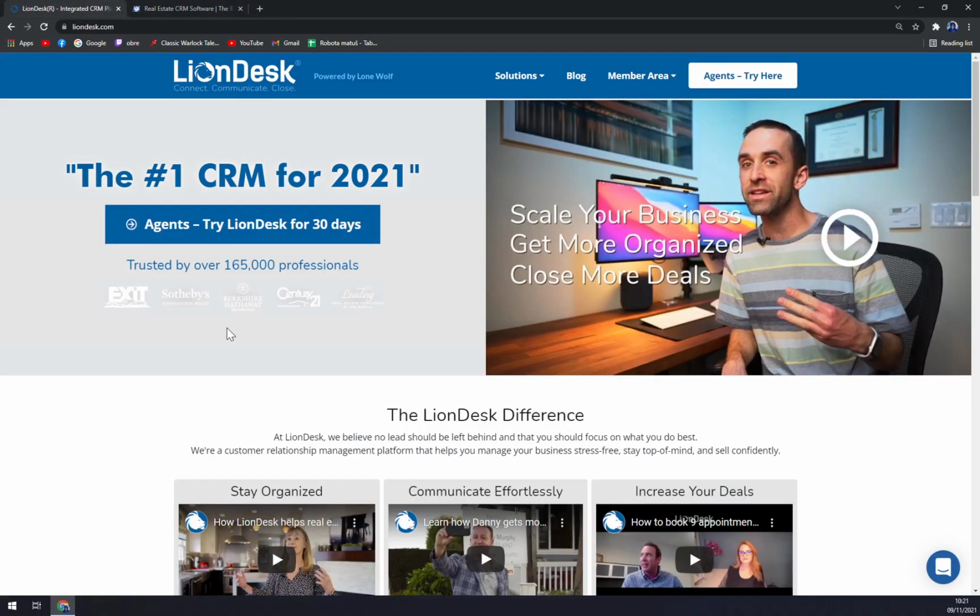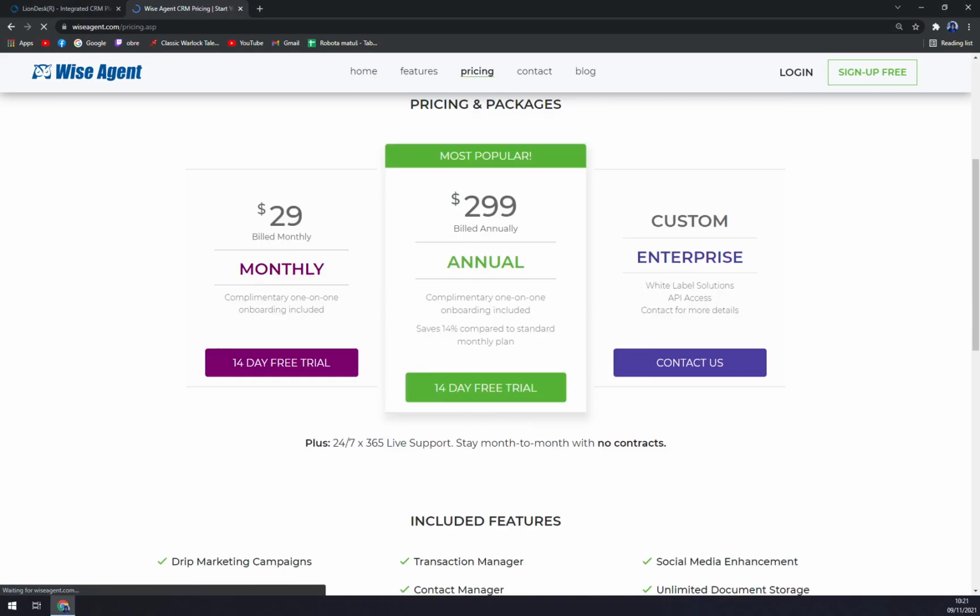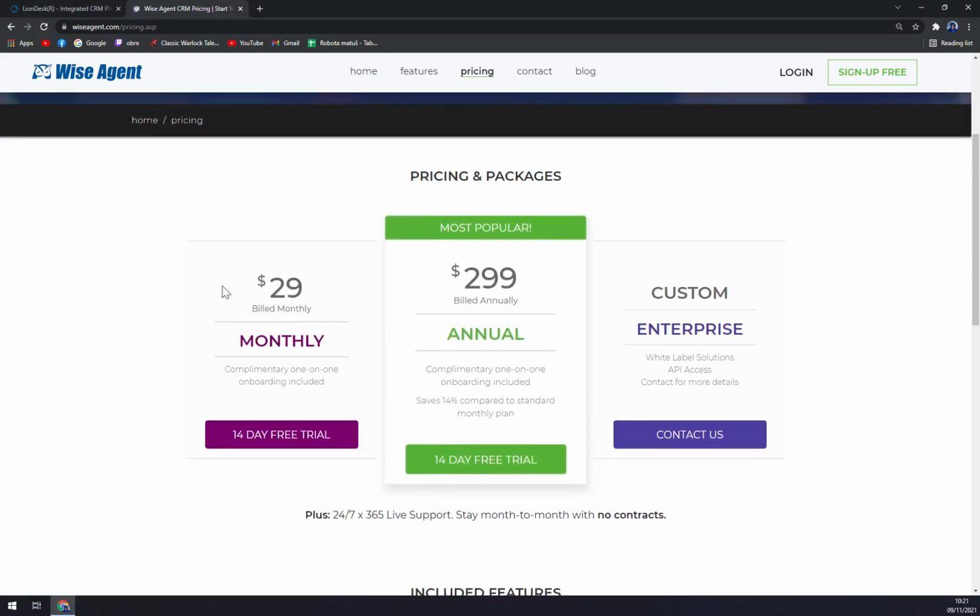So I see that to be the biggest difference between those two, where LionDesk is more CRM, where you can connect and communicate. Wise Agent is more towards all the insurances and also communication with the customers of a real estate agency. You can try the 14-day trial, and when we check the pricing, we will see that it's monthly or annually or custom. So basically it's only one plan, or if you're a big enterprise you can go with a custom one, but it's completely up to you.